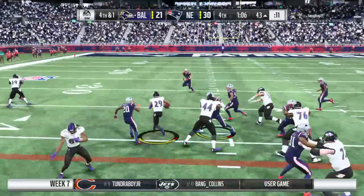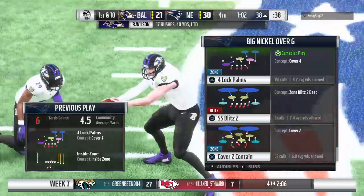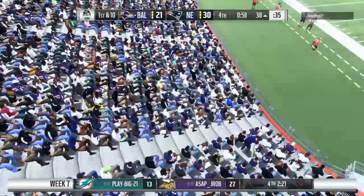They'll run it now out of the gun. And he's going to have the first down at about the 38. They keep the game alive, at least for the moment, as it's a first down.